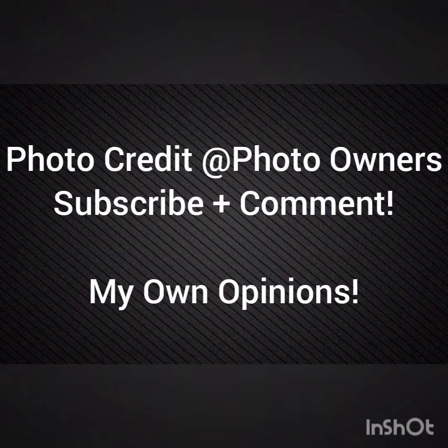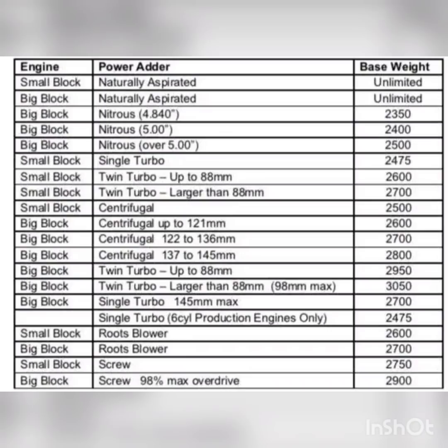I'm not criticizing the rule makers of the NPK series. So, what are the main combinations that run on No Prep Kings? We have Nitrous big block combinations, small block twin turbos, big block twin turbos, big block single turbo, big block centrifugal, and the big block roots blower and big block screw blowers. Those are the main combinations that you see on the NPK field.